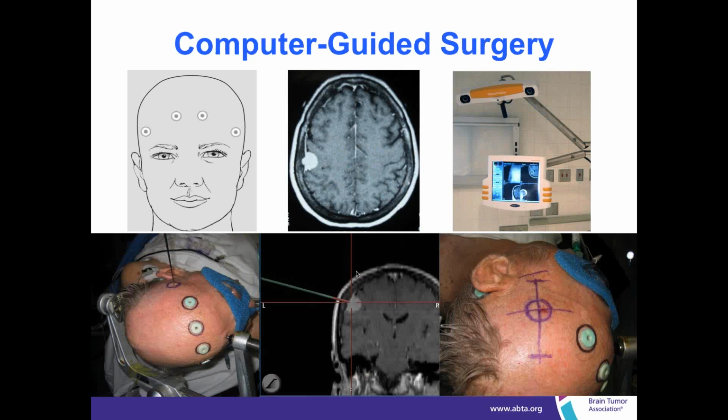Now, all of this surgery is done computer guided. That doesn't mean the surgeon's not involved. No, the surgeon's primary, but the computer is used as a tool. What we do is we do an MRI scan with these little markers. Think of them as little plastic lifesavers that go over the forehead and behind each ear.